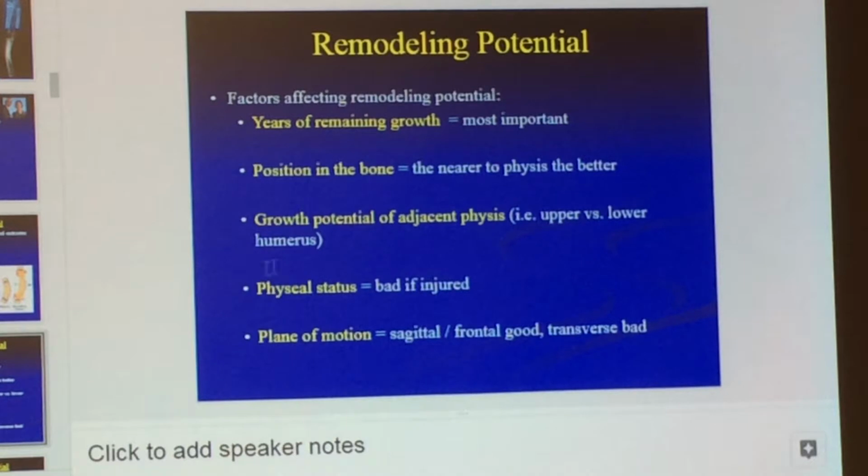Is it the upper or the lower humerus? The proximal humerus is where 80% of the bone growth comes from in the bone. So you want it to be higher up. You want it to be closer to the shoulder. And if it is, then we'll be much more conservative in our treatment plan.